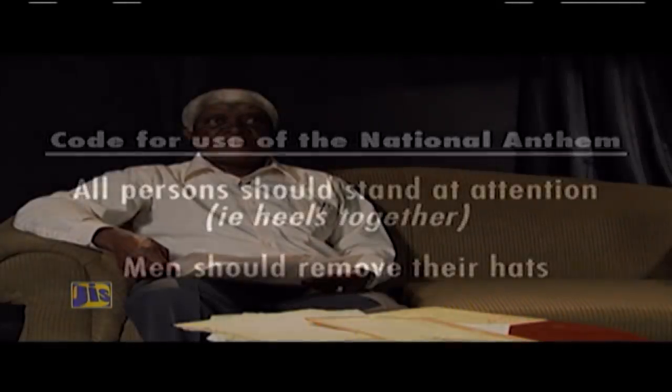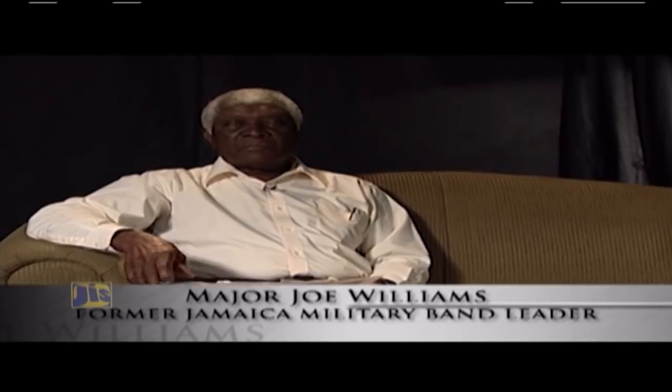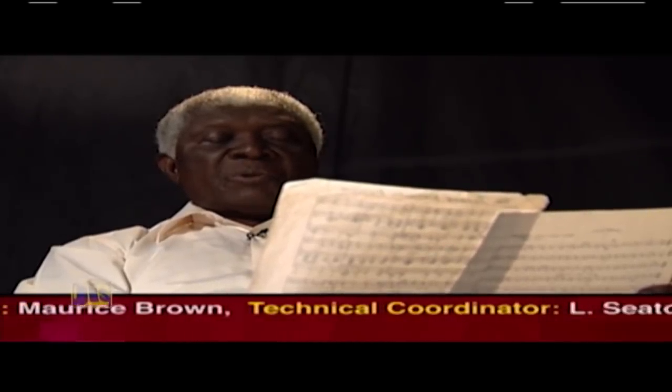Our national anthem has 20 bars of music. And the first 8 bars were composed by Mr. Poole. And the 4 bars following those 8 bars are the bars composed and taken from Mr. Lightburn's music. To our leaders, great defender, grant true wisdom from above.